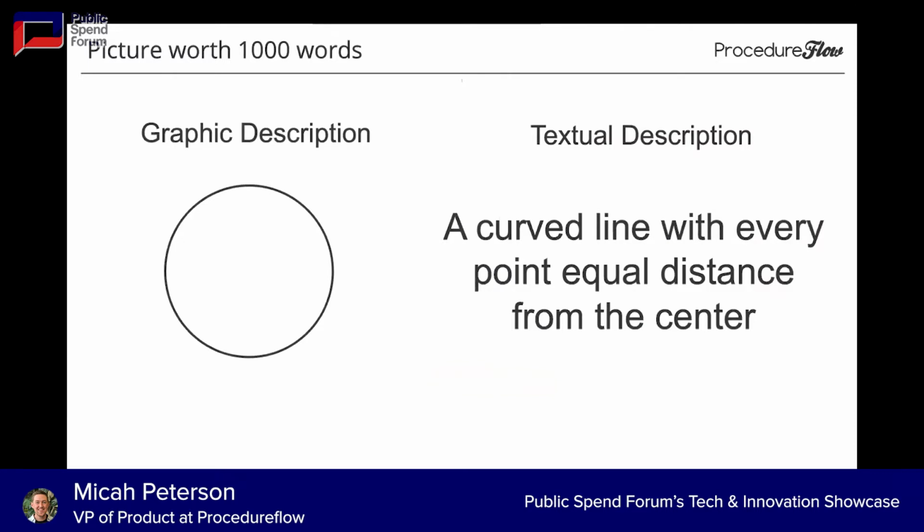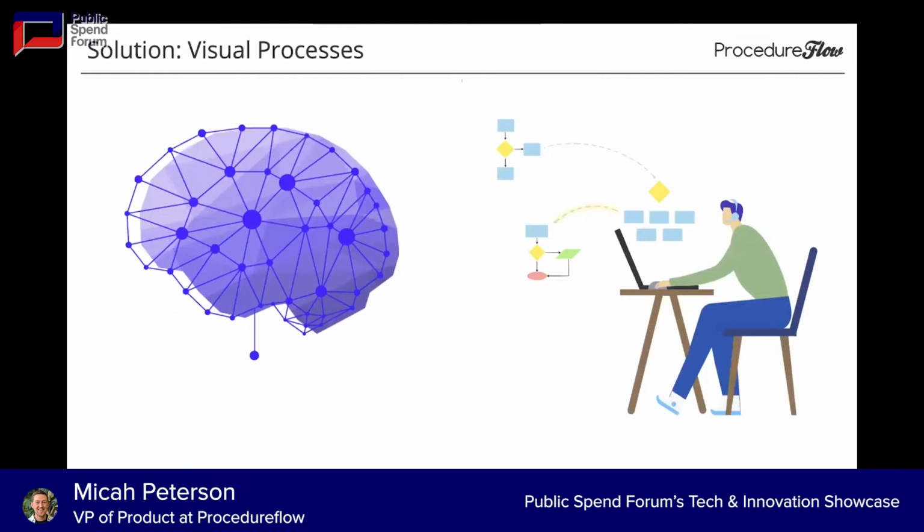So there's a problem with paragraphs of text, and that is that it's hard to find, hard to read, and hard to interpret. And so we know that there's a better way to do it. There's a better way to visualize information that's inside subject matter experts' brains. They might be retiring soon, or you might need to train a whole bunch of people up really quickly, or operate across different geographic regions.